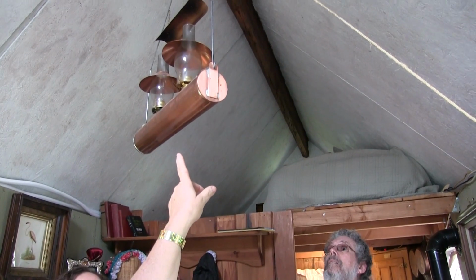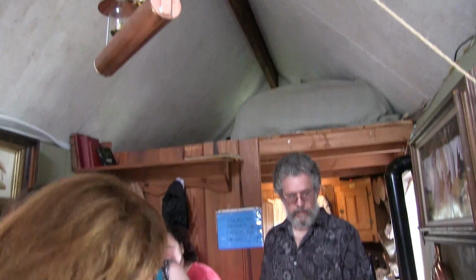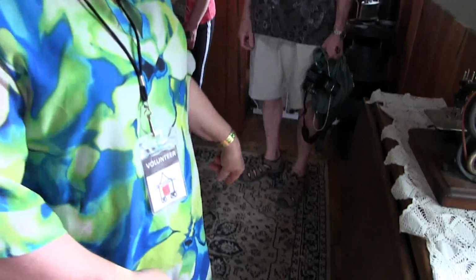We have obviously the kerosene lanterns up here for light at night. That is gorgeous. And I also have a 40-gallon water tank hidden in the floor right here, and it goes out to the pump on the porch, which is an actual working pump. So I have the best in modern running water when I'm off-grid. A lot of thought went into this.